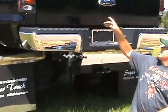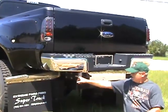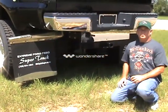As you can see, we've got the LED lights in the back. We've got the late model Super Duty bed, chrome bumper, and stainless steel mud flaps, and stainless steel mud flap weights. And they're all sprung low.